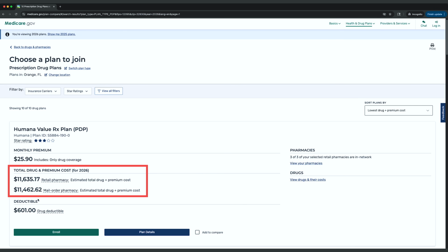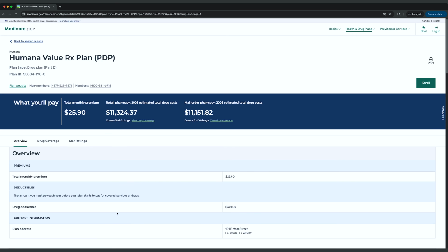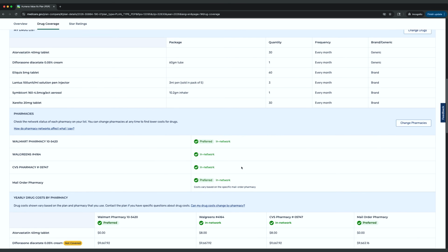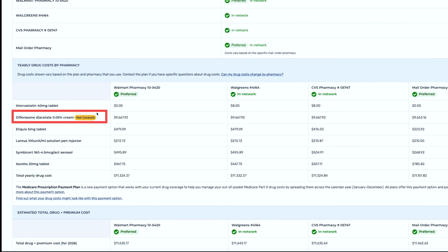Well, we can see that not everyone has a $2,100 cap, and there is an important reason. You can click on the Plan Details button to see what is going on. Then click on the Drug Coverage tab. Notice that all of the pharmacies are in-network pharmacies, with some being preferred in-network. But when we get down to the drug costs, we see that the difluorosone cream is not on formulary. It is not covered. I think I also had an entire tube every month, which would be a lot.